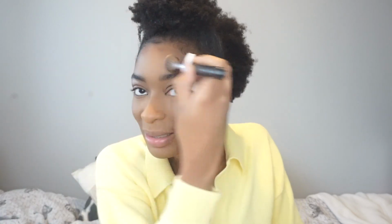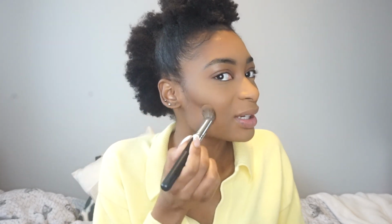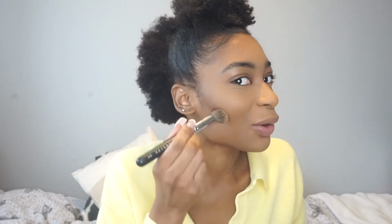But look at this. So this is in this shade Espresso. I've also got the shade Truffle, and look how it just blends in, so seamless. Like, please, Rihanna, you did your thing here. You really did. And I know like a lot of people are hit and miss with Fenty Beauty products, but I'm telling you, if you have not already used their contour stick, you need to try it out and let me know what you think.